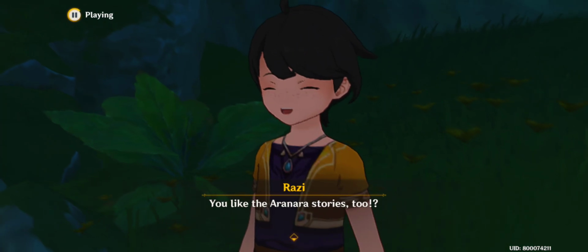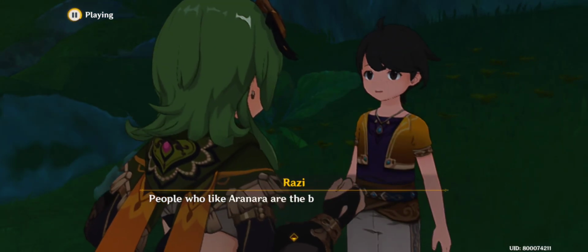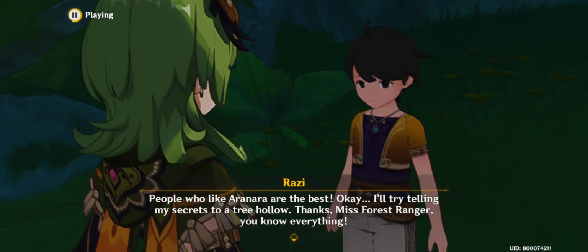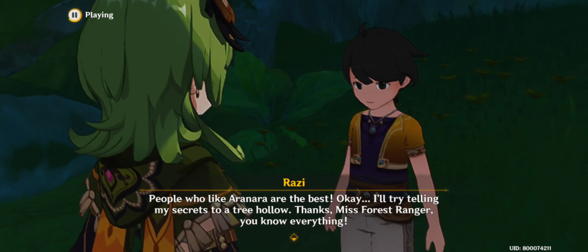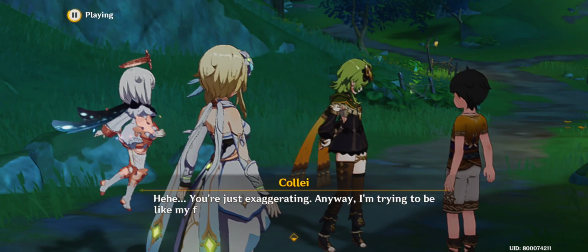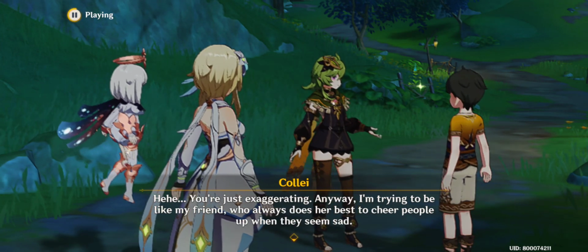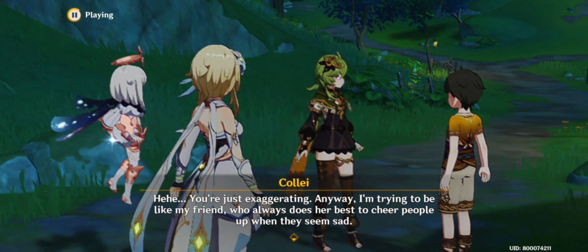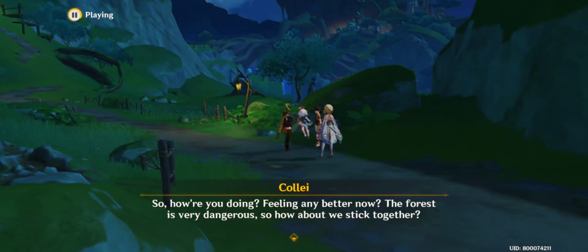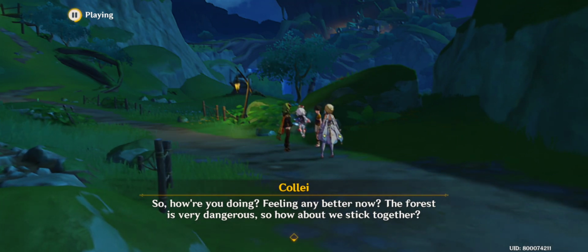You like the Tanja stories too? Of course! I love them! Oh, people who like Tanja are the best. Okay, I'll try telling my secrets to a tree hollow. Thanks, Miss Forest Ranger. You know everything. Aw, you're just exaggerating. Anyway, I'm trying to be like my friend, who always does her best to cheer people up when they seem sad. So, how are you doing? Feeling any better now? The forest is very dangerous, so how about we stick together?